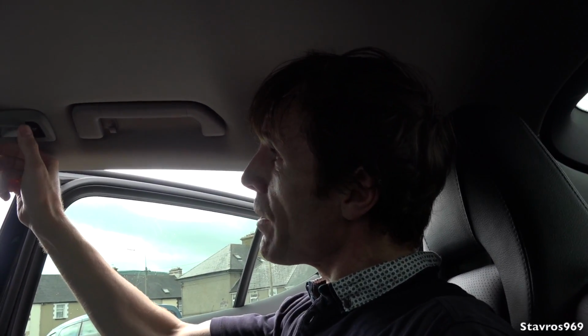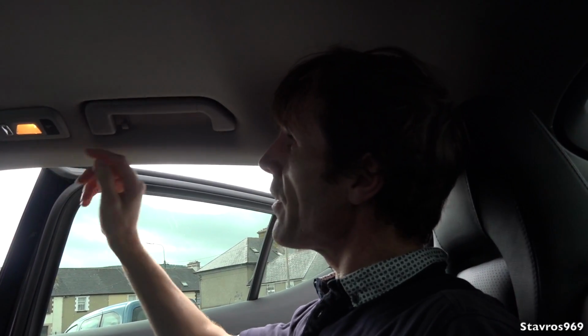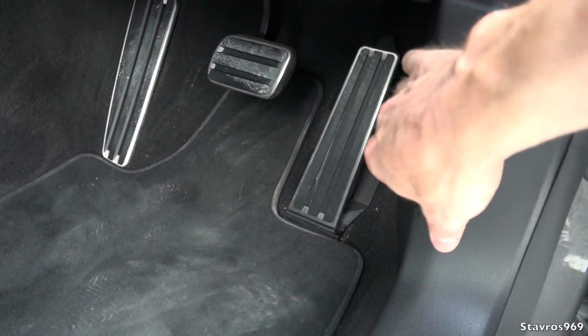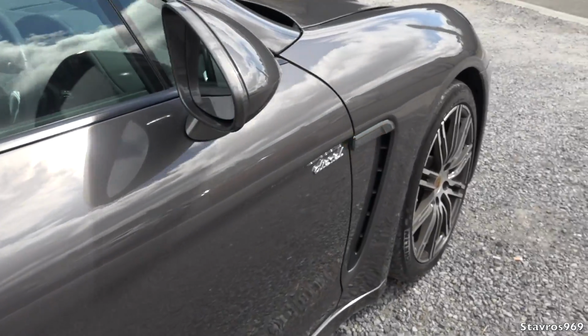So yeah, pretty nicely done, isn't it? In the Panamera, a little lamp there as well. But yeah, I could travel a long distance in this car, no problem. Okay, it's time to give you a look at the engine. So I'm just going to pull the bonnet there and give you a look inside.